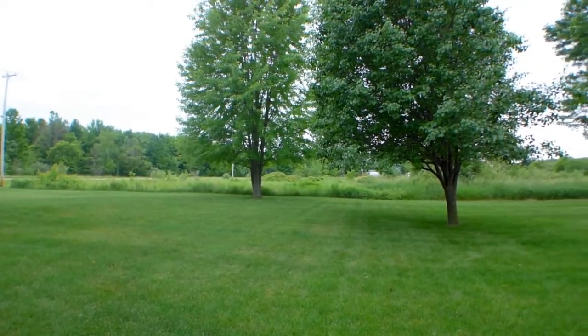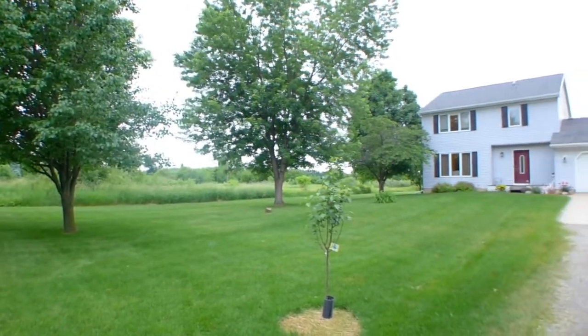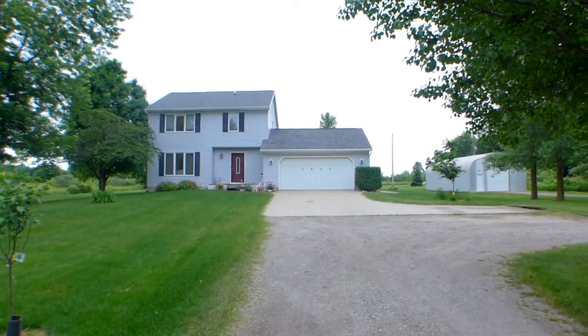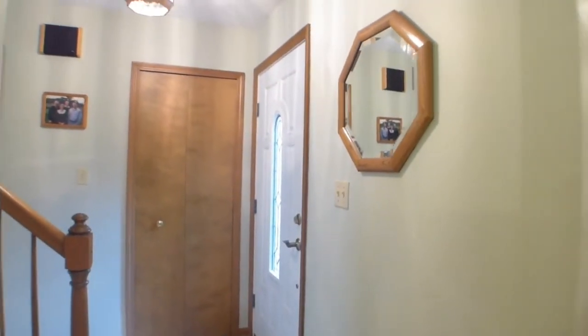Come live the dream and welcome to 5935 North River Highway, on over 5 acres with many mature trees and lots of room for a garden and horses. Home warranty for 1 full year.